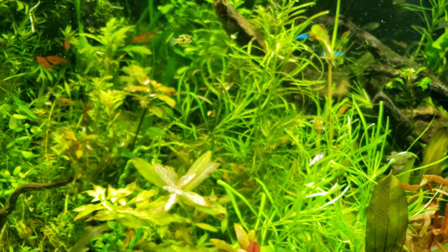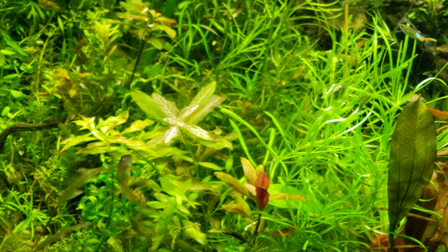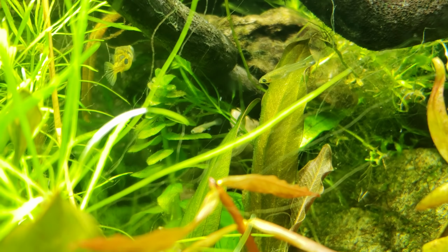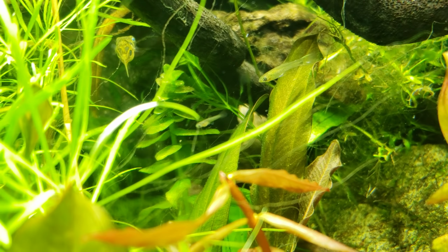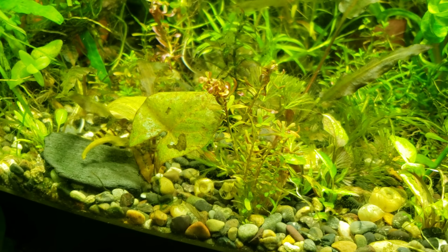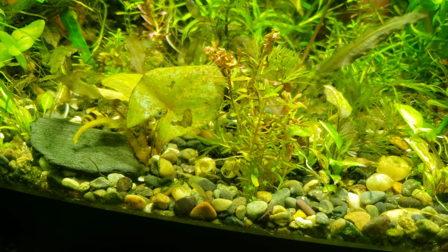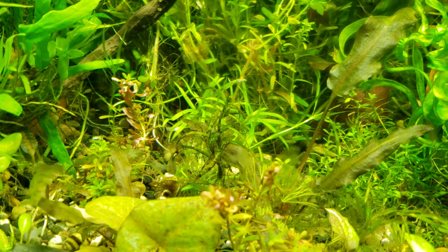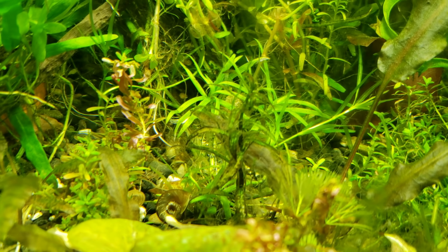And then we also have some baby Endlers, some of them very young, daring to take a look at what's going on food-wise. Now down here, this is kind of my special little garden that we keep open, and frequently you will see the tiniest fish in the tank making their way around the edges of this opening.